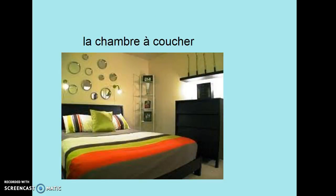La chambre à coucher, la chambre à coucher, which oftentimes depends where you see this. Most of the time, you'll see me refer to this as la chambre. In some resources, you may see this whole word. So this is your bedroom. Most of the time, you'll just see me use this shortened phrase, la chambre.